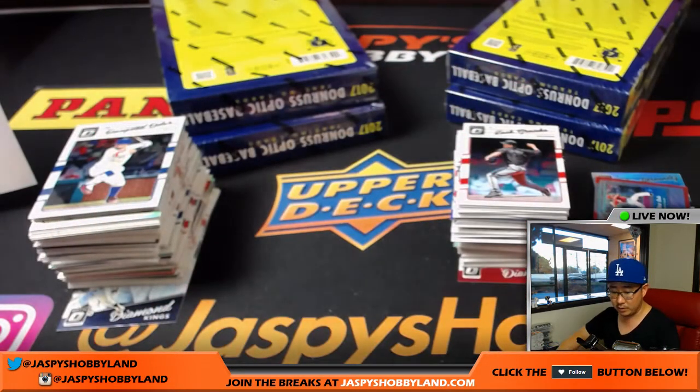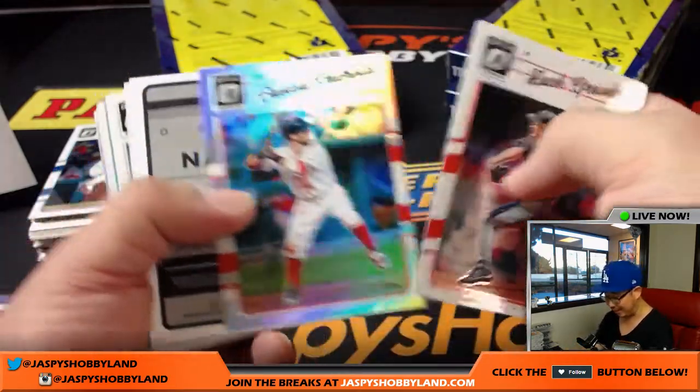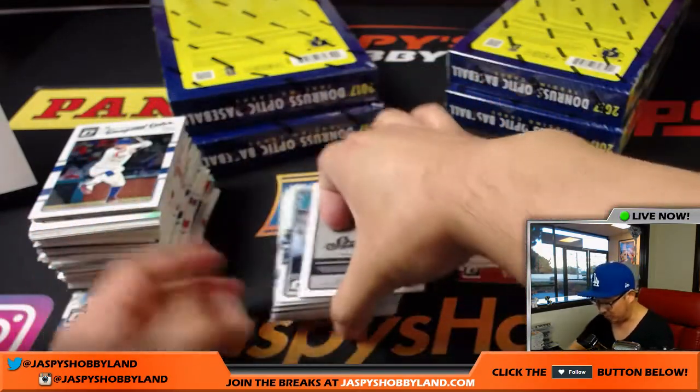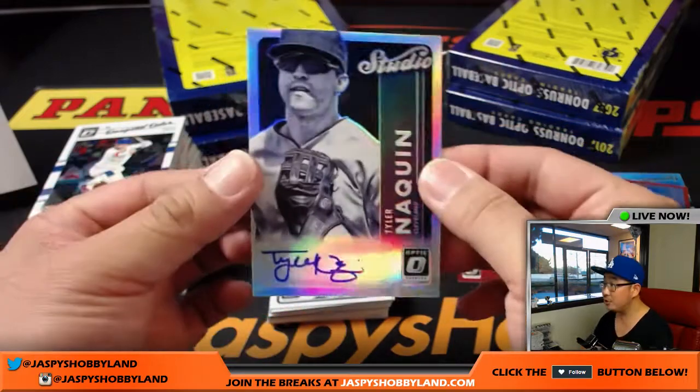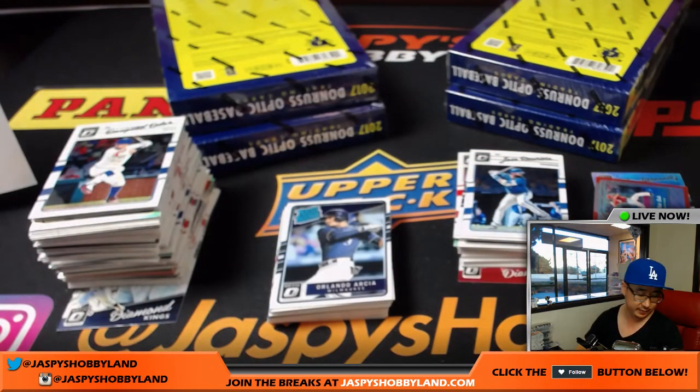Right, Burger Bros, Mike also saying, kind of love that this kind of break gives everyone at least a good chance of getting at least something. This is true. Yeah, I mean, with all the parallels and the hot boxes and the autographs. There's Tyler Naquin for the Indians. Studio autograph for the Tribe. That'll be for Sherry.